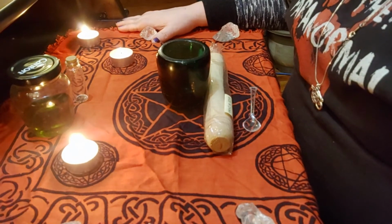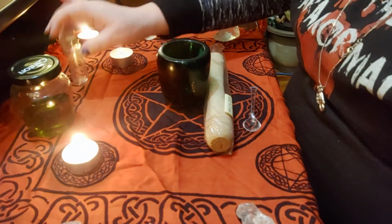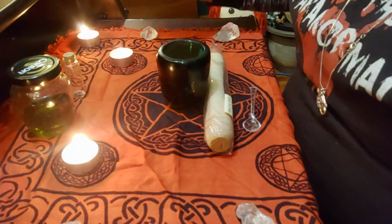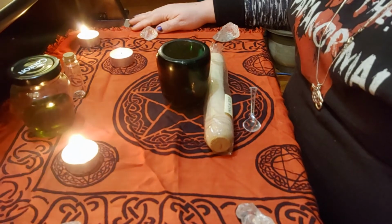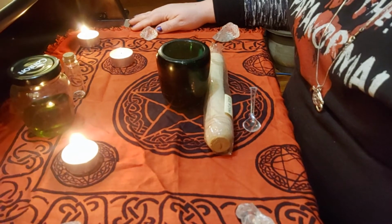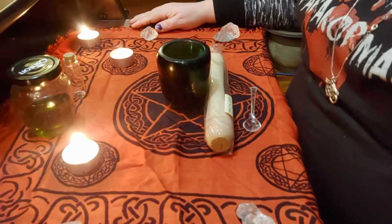So I am going to prepare some dragon's blood and put it in this veil and seal it, and that can act as a protection just as much as crystals would or holy water. So I'm going to show you how I prepare it.